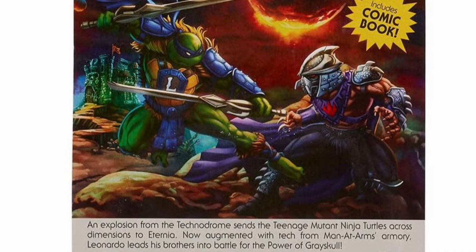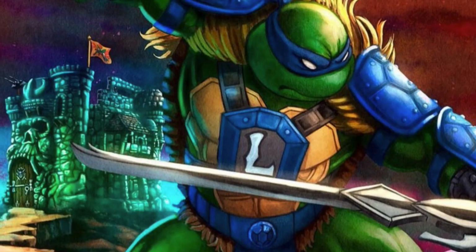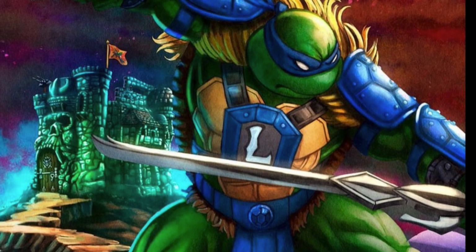Now, what can be seen of the description provided seems to explain just what exactly is going on here with this crossover. So, it says here, an explosion from the Technodrome sends the Teenage Mutant Ninja Turtles across dimensions to Eternia. Now augmented with tech from Man-at-Arms Armory, Leonardo leads his brothers into battle for the power of Grayskull. Okay then, so it's an explosion that causes all of this.